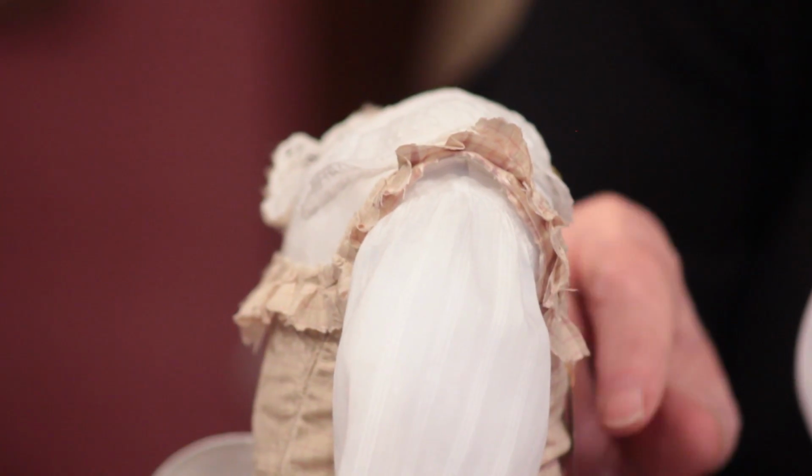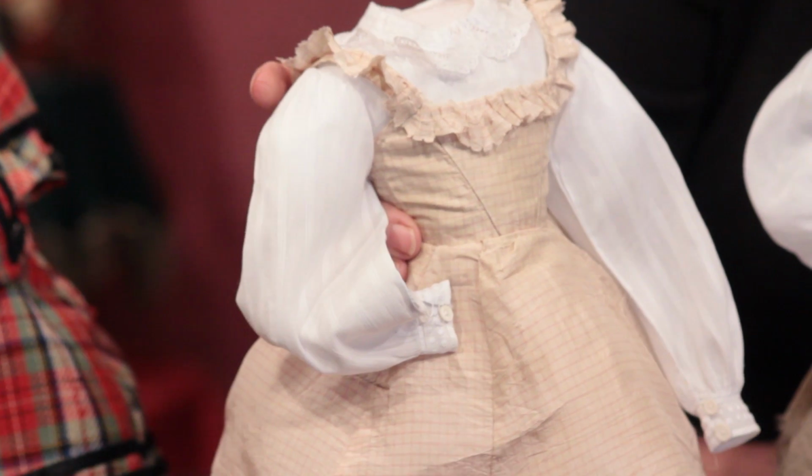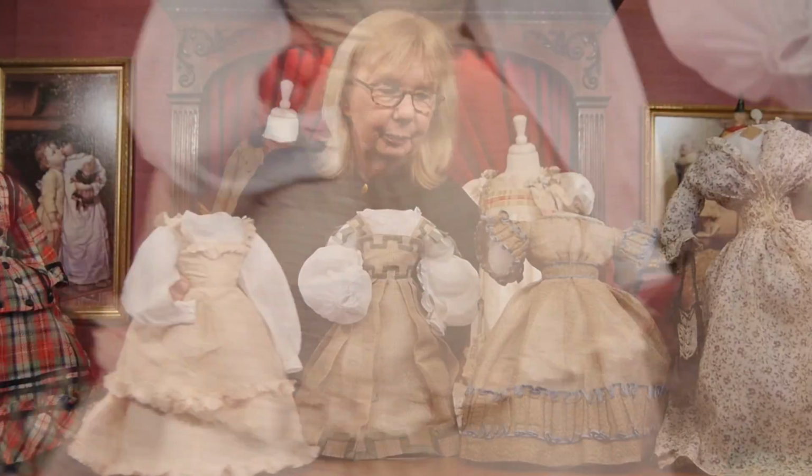This is another beautiful example with silk and the overlay skirt. And she has, again, a beautiful little white blouse. This time they did do the entire blouse. They should have paid attention to their own tradition and done individual pieces. But there it is, very, very beautiful.